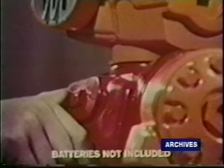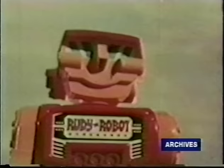Once you get Rudy the robot started, he has a mind of his own. He goes backward when he bumps in front. And watch, he goes forward when he bumps behind. Rudy the robot is so much fun to play with. Today's the day to play with Rudy the robot. By Remco.